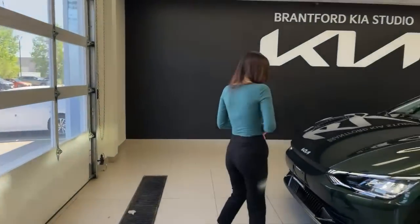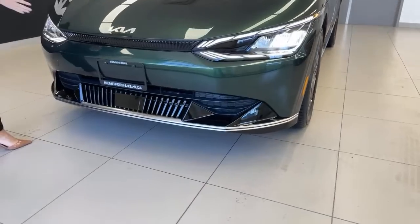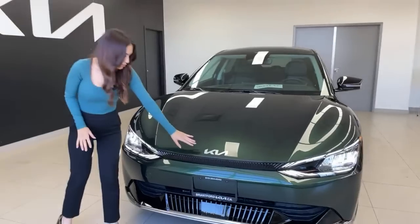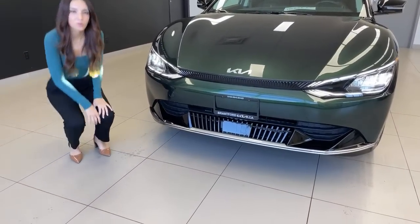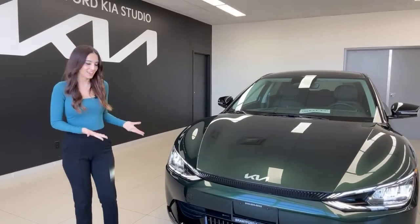Coming around the vehicle, we'll look at our front grille. This is called a clamshell hood, so it is very, very wide and very, very flat. The new Kia logo is located right on the front there. It looks very sharp and seamless with everything else in the design. A lot of black elements, so no matter what paint color you get, it ties in really, really nice. Especially, like I said, the green is fantastic.